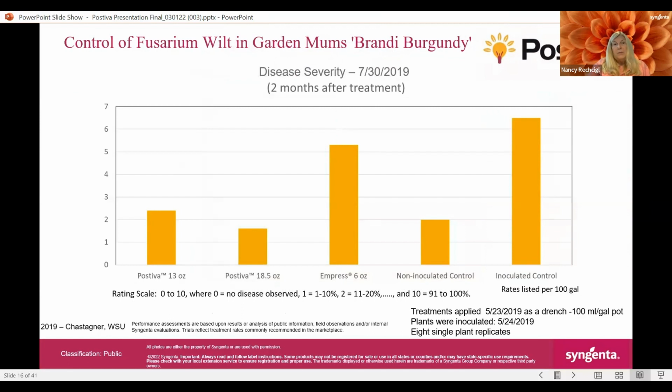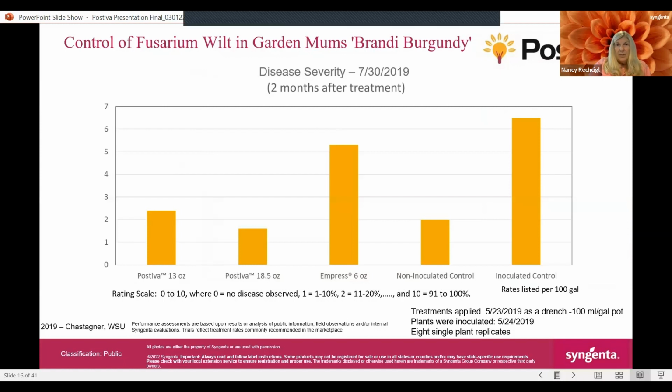This was another trial that was done by Gary Chastagner out in Washington State. He looked at Postiva versus Empress in this trial, and he used a grading scale of 0, no disease, to 10. And you can see here, again, Empress didn't hold up. Here's the non-inoculated control. There's always going to be some Fusarium that you get naturally into the crop. And this was the inoculated control. And again, you can see some really nice protection there. That was one treatment that was applied.